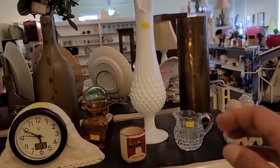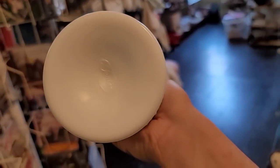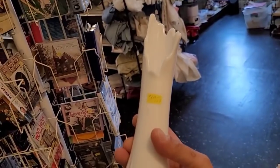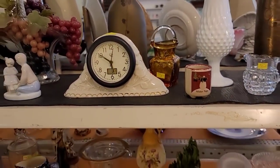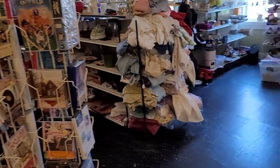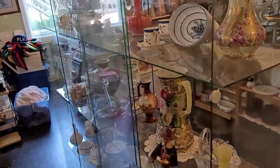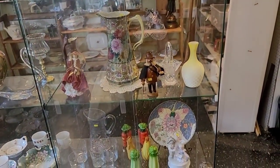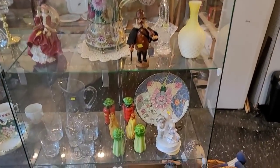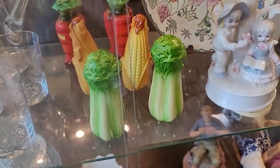And I did see this Fenton hobnail swung vase. It is stamped Fenton, so it is a newer Fenton piece. It was priced at only $10. I would have liked it if it had been like $5. I would have picked it up. I think resale value, you might have been looking at anywhere from $20 to $30, just depending on who was looking at it at the time. I do think that a lot of times milk glass can be a little underrated. But again, it didn't have that wow factor.